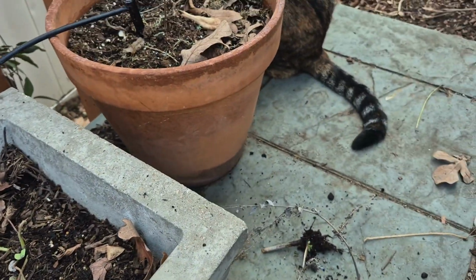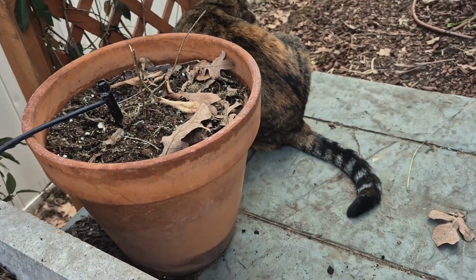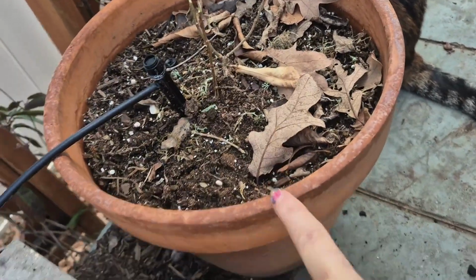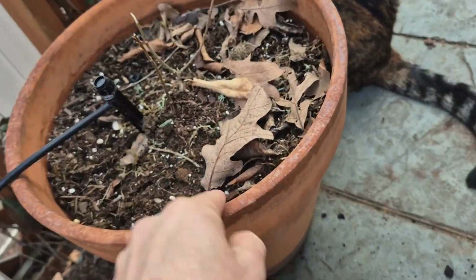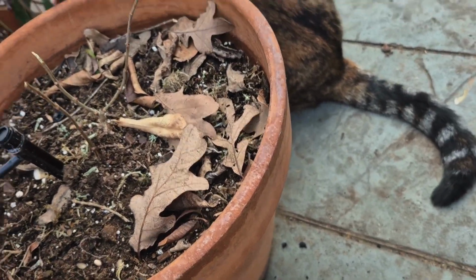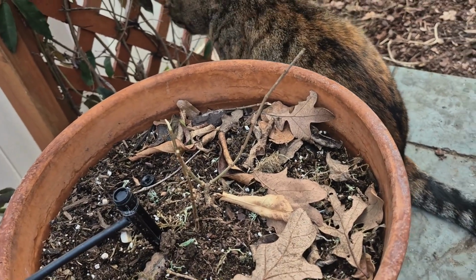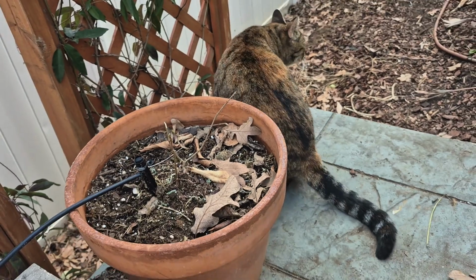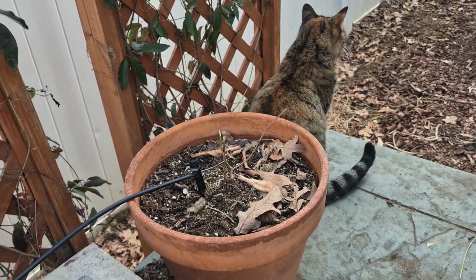And then that guy is a little lime hydrangea cutting that I grew here, and I placed it in this pot. And so that should be alive, actually. That was pretty well rooted. So this guy is going to become a baby little lime hydrangea.